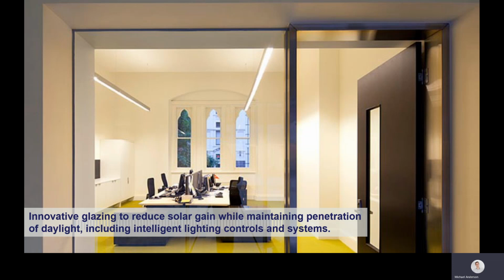Similar to the other spaces, innovative glazing was used as well to reduce the solar gain while maintaining the penetration of daylight throughout the space, using lighter coloured paints to reflect that lighting through. It included dynamic lighting control systems as well to ensure that there's no excessive lighting through the spaces.